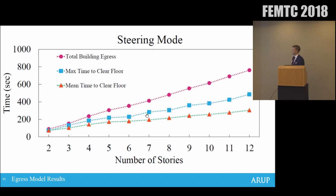We see very similar data in the Pathfinder steering mode. It's essentially the exact same trends. The actual times are slightly less for the steering mode, which is very consistent with what we see in the Pathfinder User's Guide and really any modeling work that I've done. But again, the same trend for both the total egress time from the building and the max and mean times for occupants to clear a floor and enter into the stairwell. And again, this phenomenon is really not addressed in any building code in the United States. So what do we do with that?